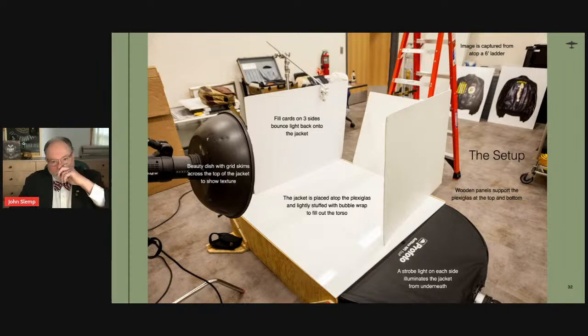And I would get up on the ladder and shoot down. I wasn't directly over the jackets, but close enough that it looks like it's directly over the jackets. And I would tether the camera to my laptop computer, and the file would come in about 3 seconds, and I could see if the image was sharp, if I needed to change the composition or adjust the jacket, lighting wise and that sort of thing. And we could shoot a jacket front and back and any details in about 10 minutes.